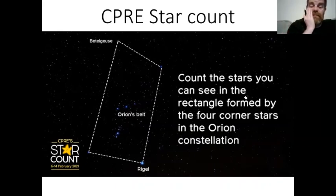So I was already planning to do this. I've done this now for maybe the last 2-3 years, and we submit the data. So it's your chance just to go outside, have a look at some stars. It's a very, very famous constellation, which is called Orion. And you basically count stars and then you submit it on a website.